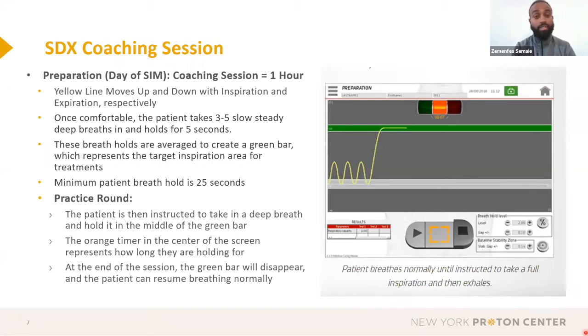Now, once you have an SDX candidate and they come to simulation, the first thing that you're going to do, just like a regular patient, is create a setup with devices. In most cases, the setup devices are going to be some type of wing board or arm shuttle, whichever you might have in your center. In addition, immobilization devices with a vac bag, usually with the arms up above their head, as if you're treating lung or breast. Similarly, the same thing with liver, mediastinum, or anything in the abdominal or chest area. Some centers might also use immobilization devices like a vac bag for the pelvis area, just to make sure the area of treatment is immobilized. So the first step is always to create your setup.